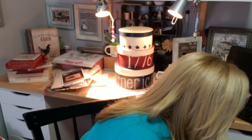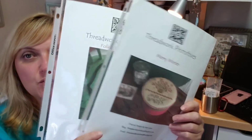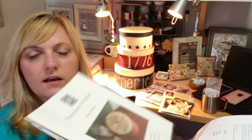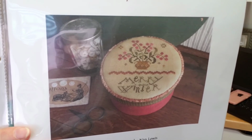And then she sent me these two Threadwork Primitive cross stitch charts, which I love both of those. How cute is that? And then a little like box top. Very pretty. So thank you so much, Cheryl.